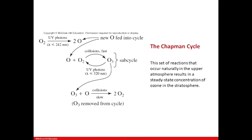So, what do we know now about the balance of electromagnetic radiation? We know that there's a cycle called the Chapman cycle that balances that, and that Chapman cycle is what produces ozone. And we know that ozone and oxygen in the stratosphere is what basically allows a certain amount of electromagnetic radiation to penetrate into the earth and filters out the other.